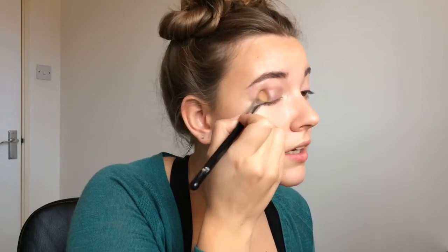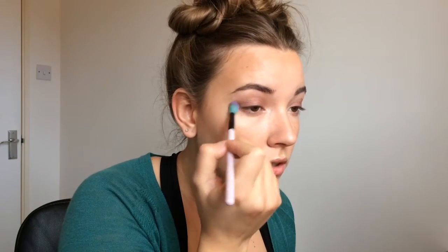Quite a cool pink. I think it's really pretty. And then I'm going to blend that out with a blending brush, like that. I'm then going to take a crease brush. Well, it's actually a shading brush, it says, by Real Techniques. And it's quite dense, so you can really place the colour really well here.